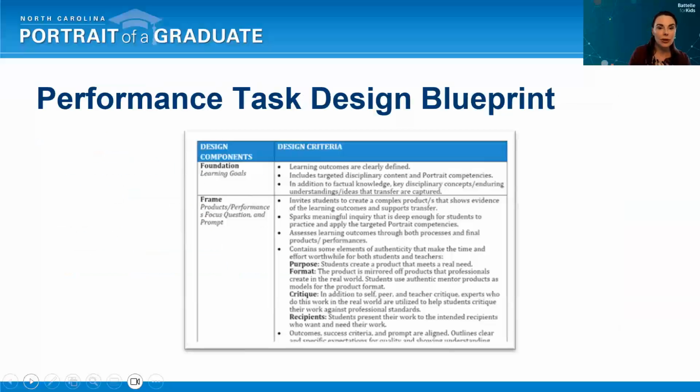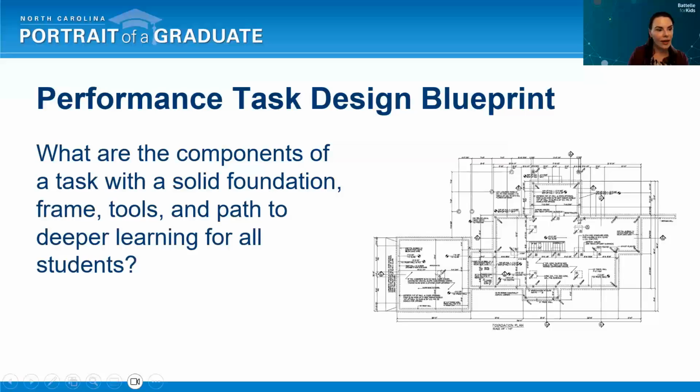And we used a blueprint to help guide the process. And so the blueprint, Erin's going to share a link to that blueprint in the chat right now, and we're going to review the components of that blueprint, which guided the design. And so this slide really just shows the question that kind of guided the thinking as we created the tasks. What are the components of a task with a solid foundation, a frame, tools, and a path to deeper learning for all students? Again, that really elevates those durable skills and integrates them with your state standards.